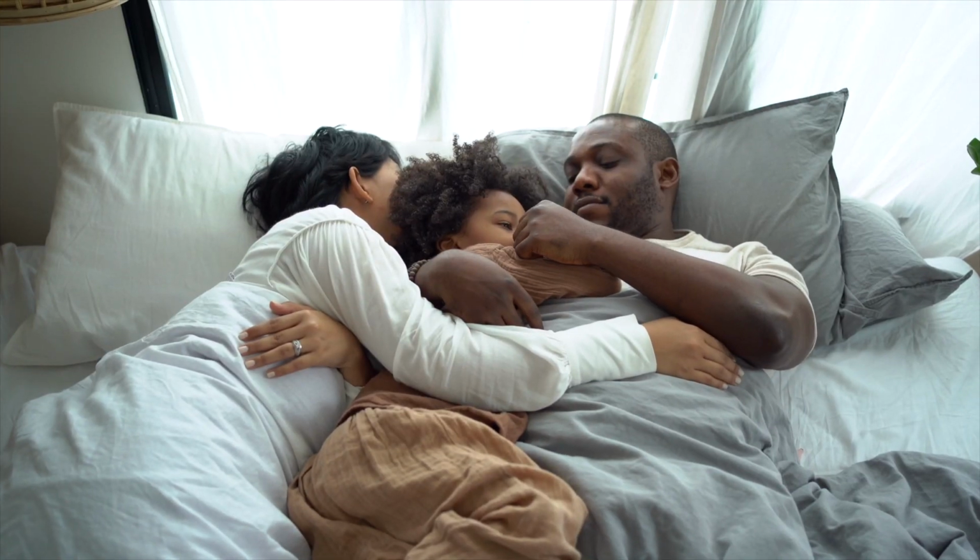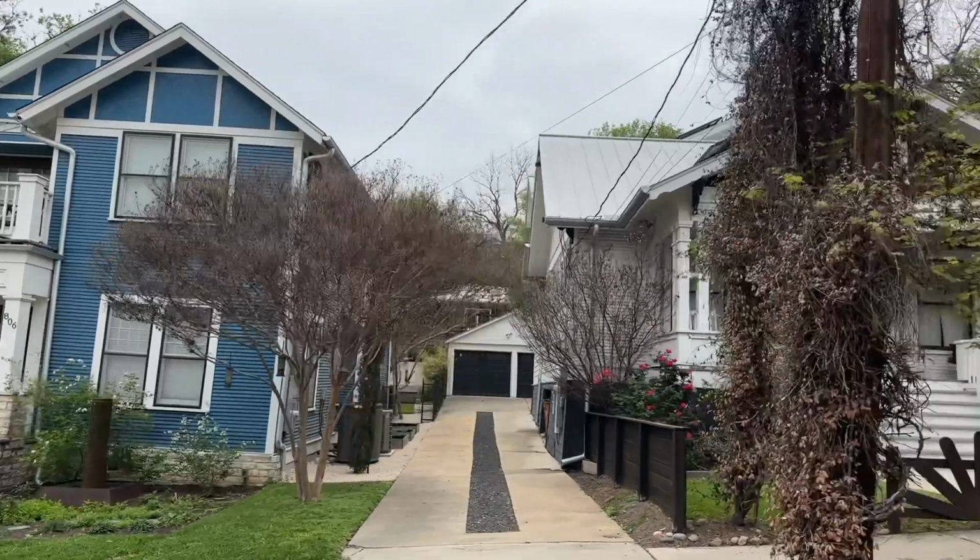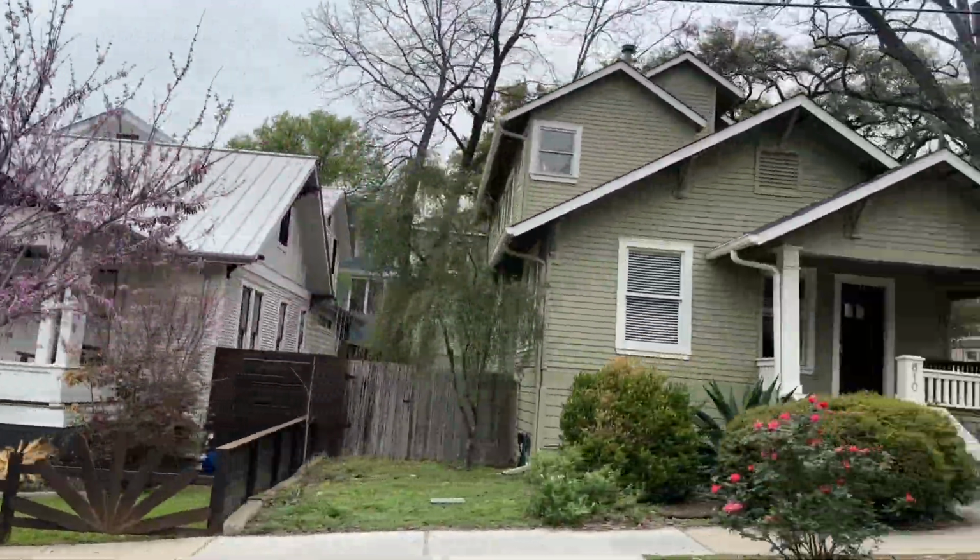I would say people in these areas are looking to settle down, start a family, get married. So that's more what the vibe is, but you can find apartments in these areas. And if you're looking for something a little more quiet, but still close to downtown, that's also a good option.